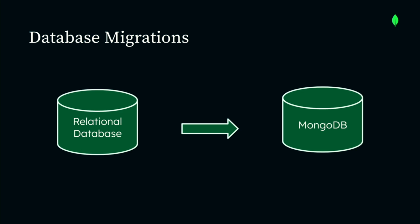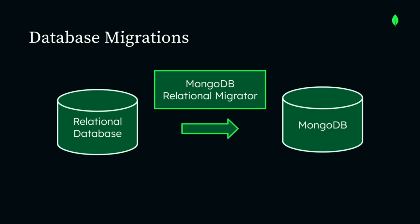So we're going to be talking about migrations. Now we have established a lot of people have used a relational database. Some people have used a NoSQL database. We're going to talk about migrating from a relational database into MongoDB. And we're going to talk about that because that's what I work on, and so I am really interested in it, and I have opinions on it. I work on this thing at MongoDB called the MongoDB Relational Migrator. It is a tool that helps people migrate data from a relational database. Several different kinds of relational databases are supported into MongoDB.